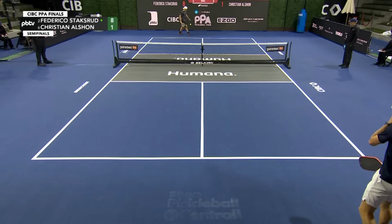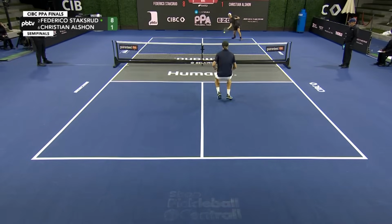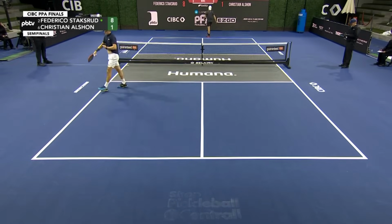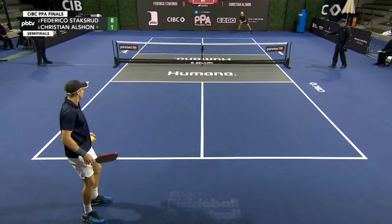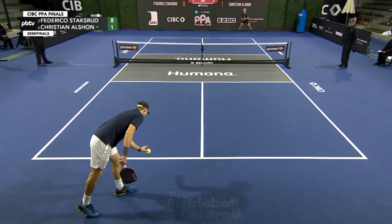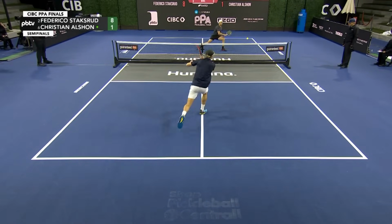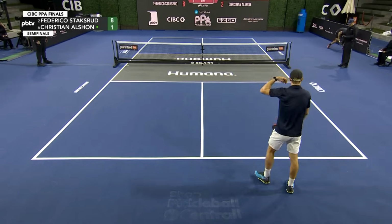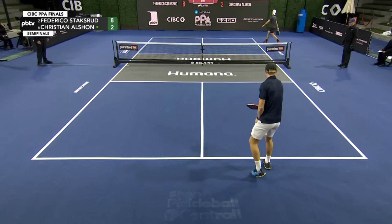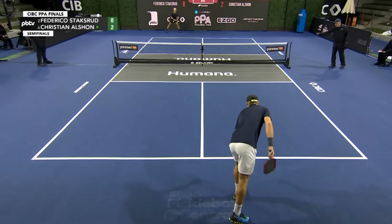Now 8-1. Side out. Yeah, and as that one passed, Alshon's like, oh no, not again, and then just misses. So let's see if Alshon can at least find some patterns that work for him. Point. Painting the sideline on your serve's a good start to that. And again, we've seen runs in singles. We've seen them earlier today with players rallying from big deficits. 2-8.